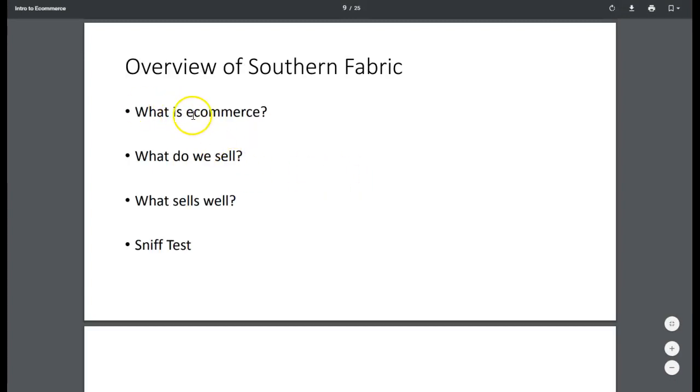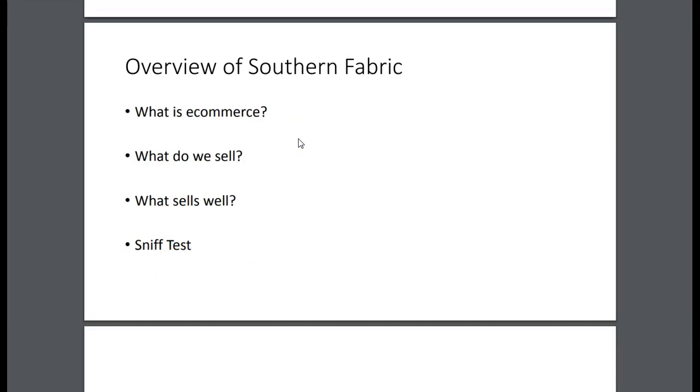When we say what is e-commerce, and what do we sell, and what sells well, there's this thing called the Sniff Test. This sniff test is coming out of the blueprint, the e-commerce blueprint book. There's a sniff test, and we'll talk about it in detail next week. But when we say e-commerce, what I'm talking about is we don't have a physical store.